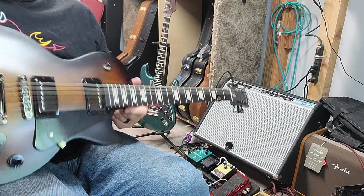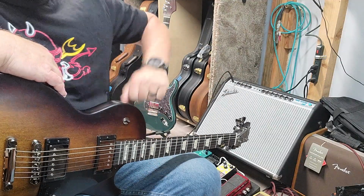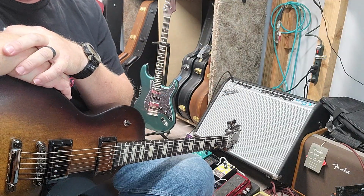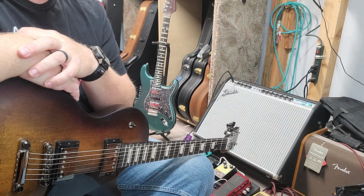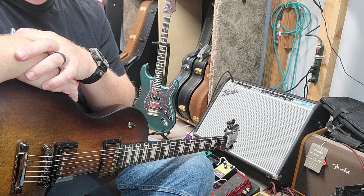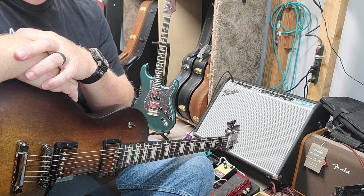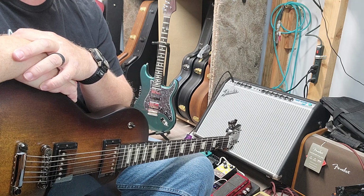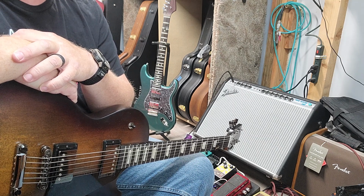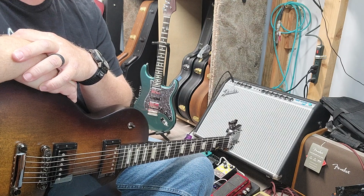Fender, man, I love my Fender Mod Shop guitar. I have no hate on it. I think it's a great guitar. I still think I might choose the Gibson, not because of anything other than the fact that I like Mini Humbuckers, and that Mini Humbucker soap bar pickup combination just sounds amazing.